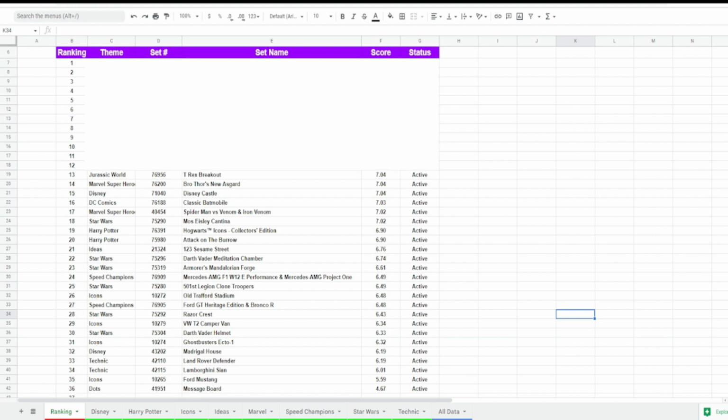Moving into the 13th place, we've got the T-Rex Breakout set, which was historically in 21st position with a score of 6.7, but now has a score of 7.045. Then in 12th place, we've got the Treehouse. This used to be in 9th place with 7.15, and now it's slightly dropped to 7.063.